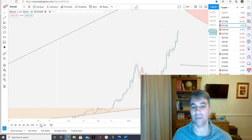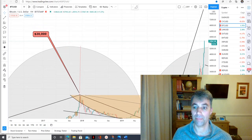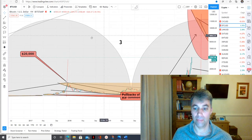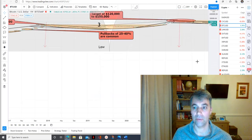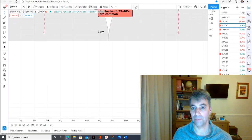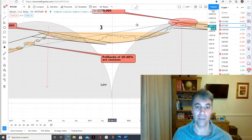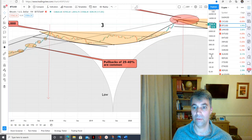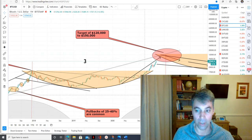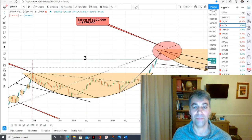Just zoom out a little bit, you'll see my long-term chart for Bitcoin. Okay, so it needs to be on the log view as well. That'll make more sense, won't it? Bear with me whilst I get the chart to center. Okay, so there we go, making a bit more sense now. Another sip of wine. Right, okay, so there you go.